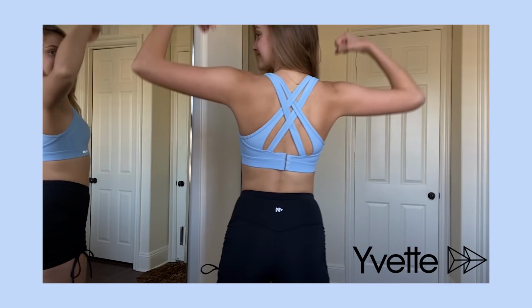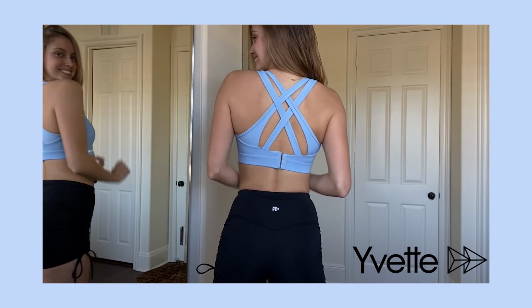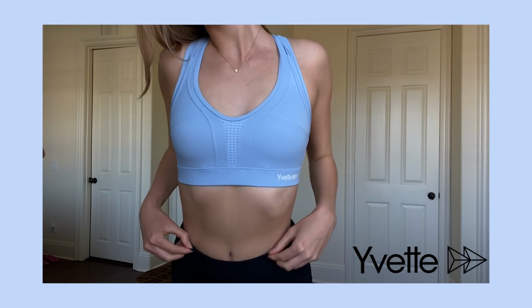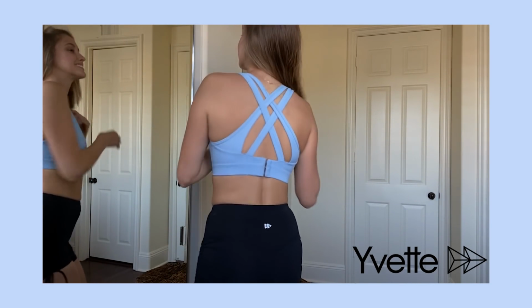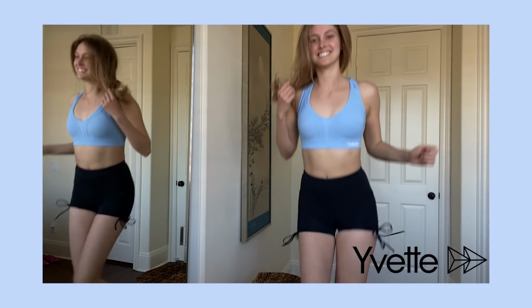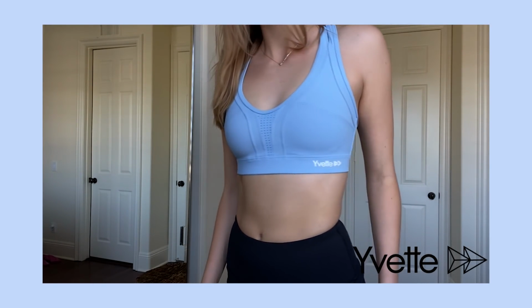This is the Powerback High Support Running Sports Bra in blue. It is designed for high impact sports, and the wire-free cups offer great support. I really love how the crisscross straps just cushion my shoulders but also give a really cute design, and whenever you're running or doing a jump test like this one, it's really supportive and I just love the color.